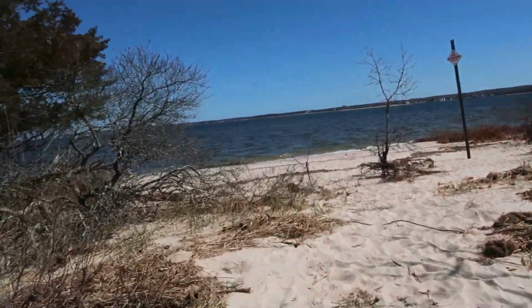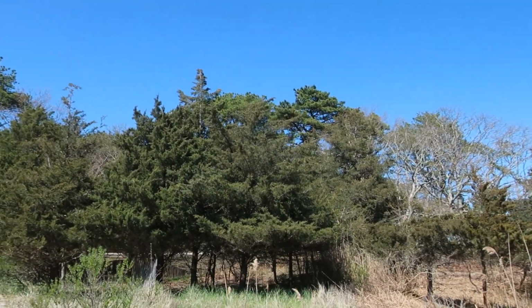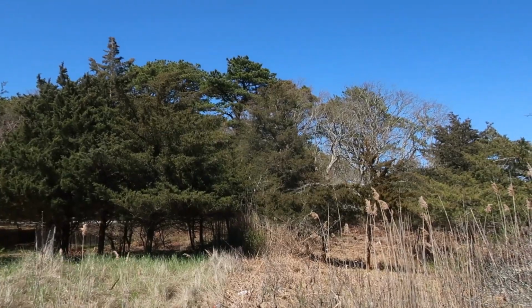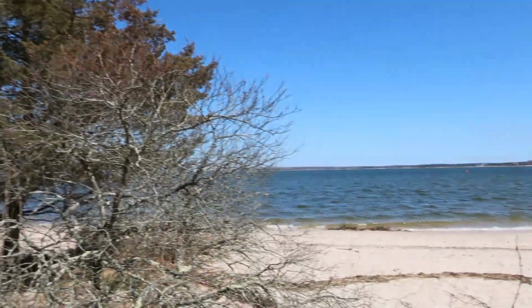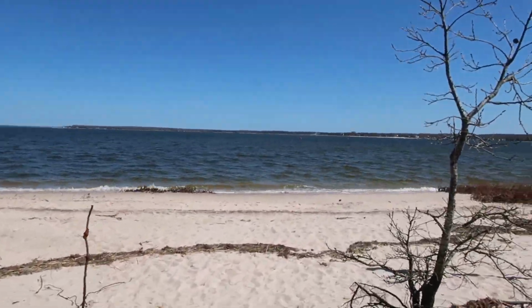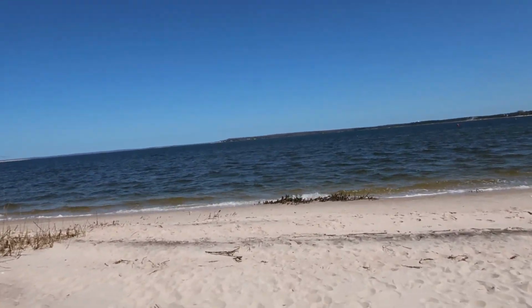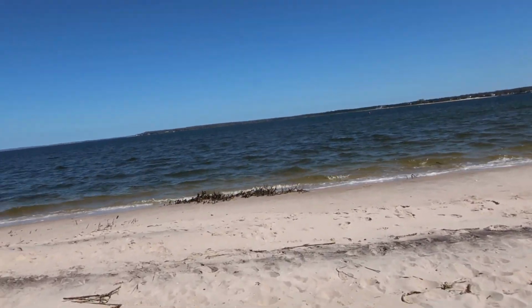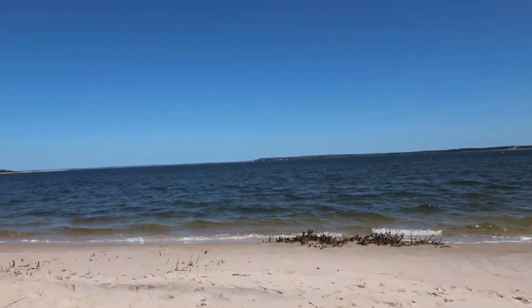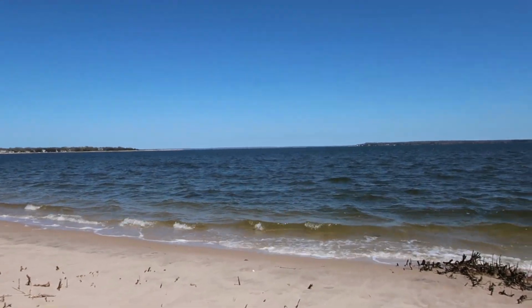It's beautiful. Of course, you got the pines. Here we are. Peconic Bay. Wow, it is spectacular. Oh, beautiful. I don't even need to talk.